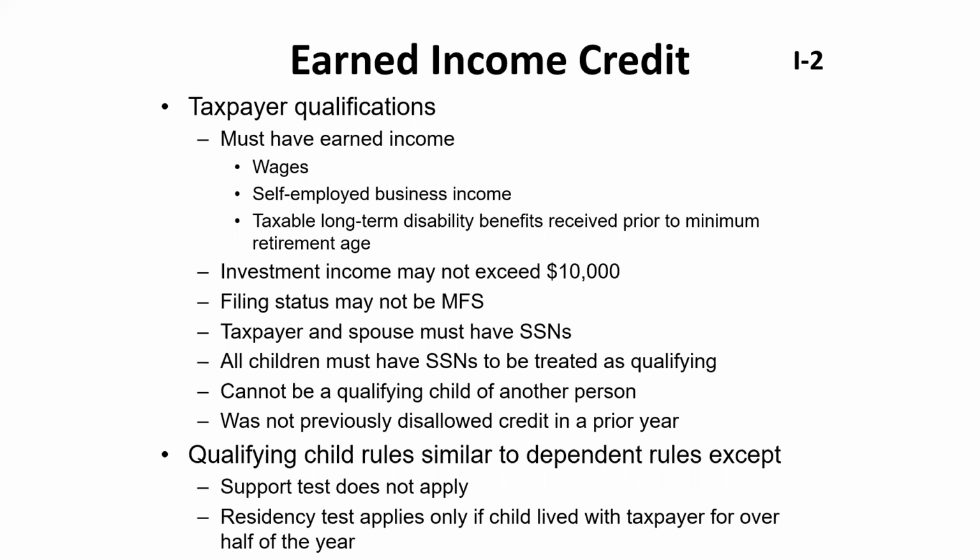The other requirements are still pretty much the same. You have to have earned income, either through wages or self-employed business income coming off of Schedule C, potentially long-term disability payments you're getting based on the fact that you can't work. If you're getting them prior to minimum retirement age, you'll be getting a code 3. That would be considered eligible earned income. Again, as we mentioned, you cannot have investment income above $10,000. Filing status has to be anything other than married filing separately. If you're filing separately, you cannot take that.